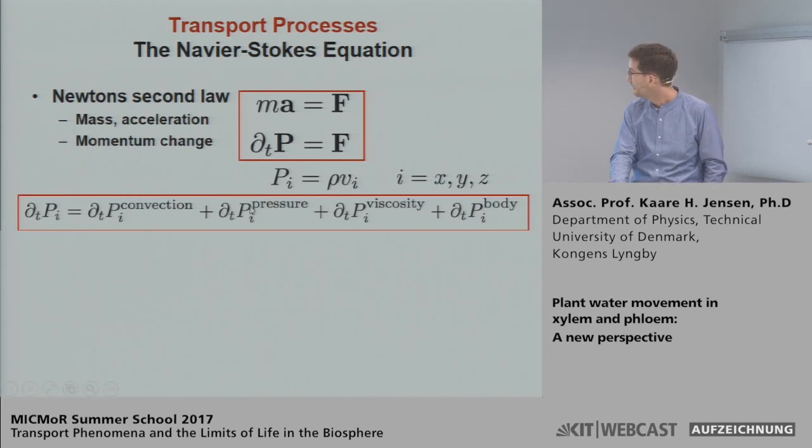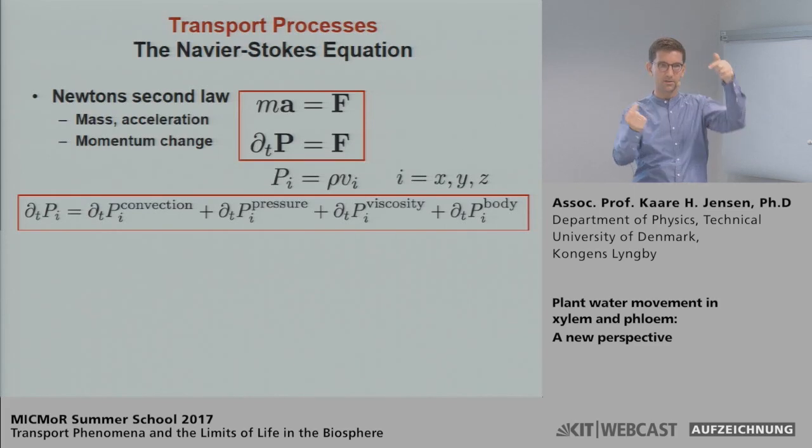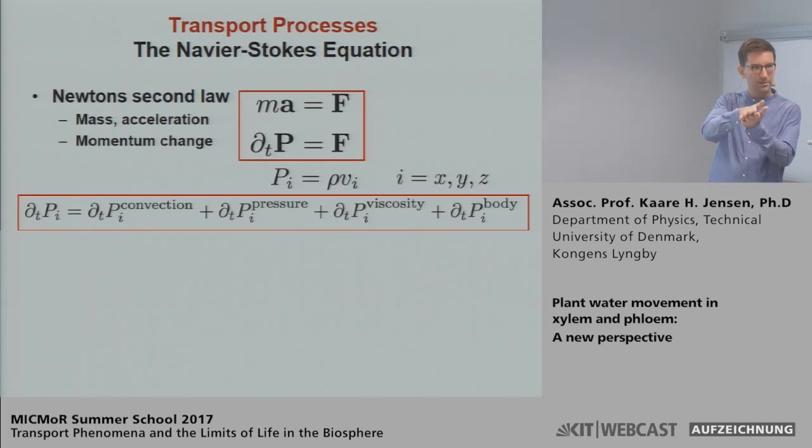It could be because of some pressure forces. If I have my object, pressure is a force that's always acting in a normal direction to the surface. It could be a viscous force. So viscosity is a force like when liquid planes are sliding against each other.